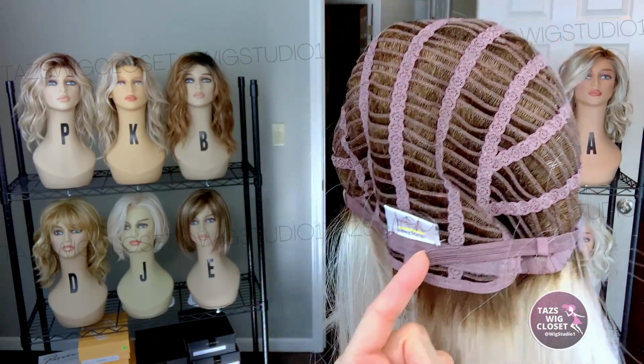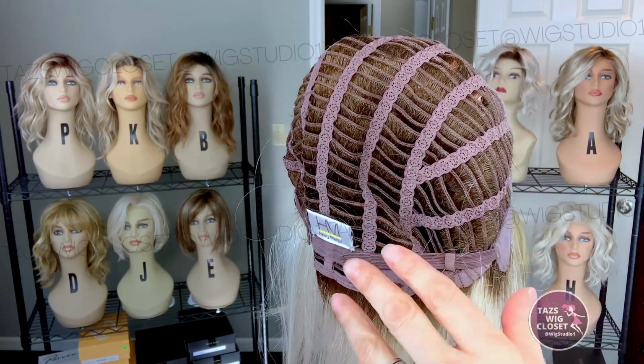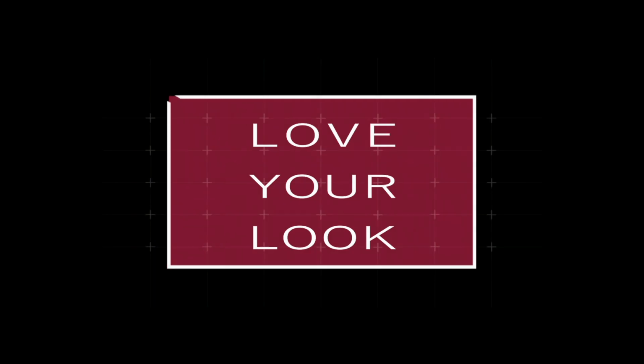You will notice I had to cinch these in as far as we could go. Henry Margu typically runs average to average large. So I always love to start out my styling segment, let you know if I've done anything to this wig. This wig is right out of the box.